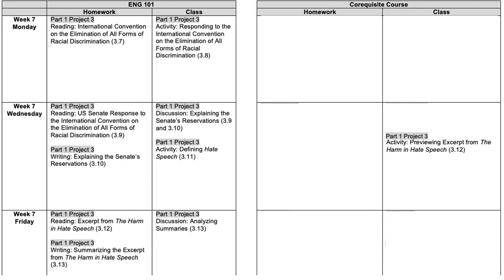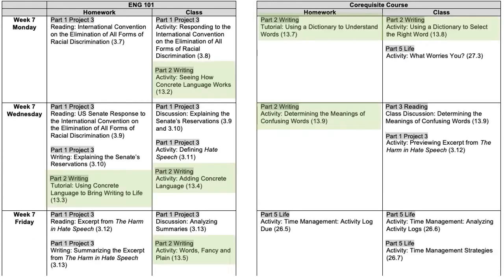Now I want to think about where I would drop in instruction and practice and group work on writing. That's now highlighted in green, and you can see it's about evenly split between the 101 and the co-req. Little activities, readings, tutorials, and so forth.